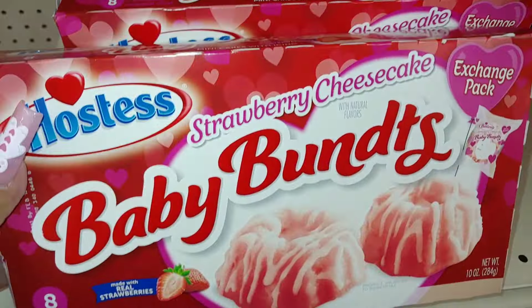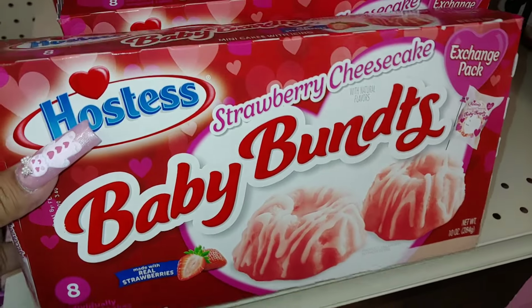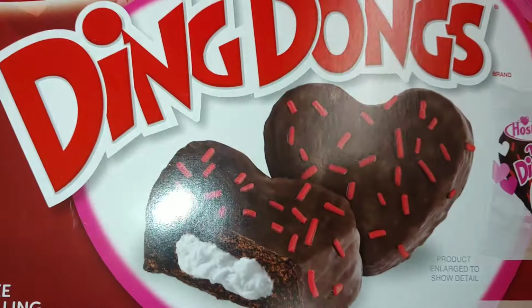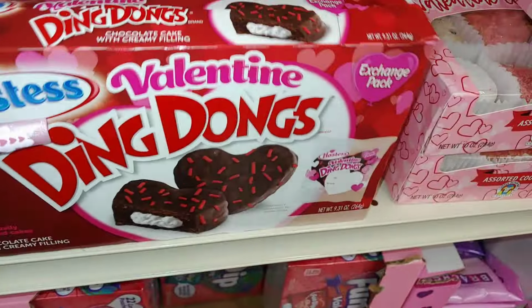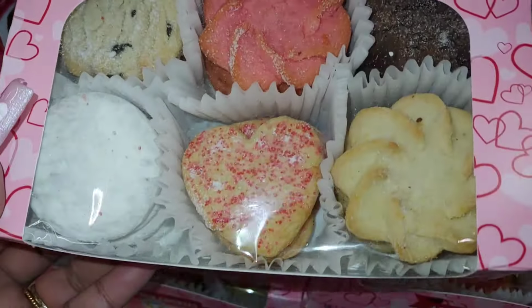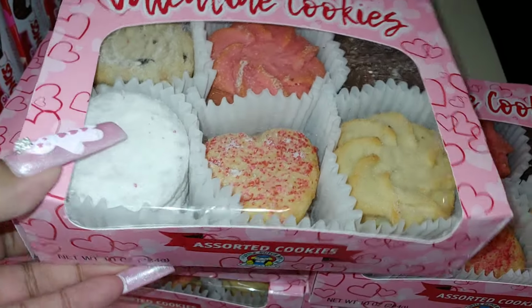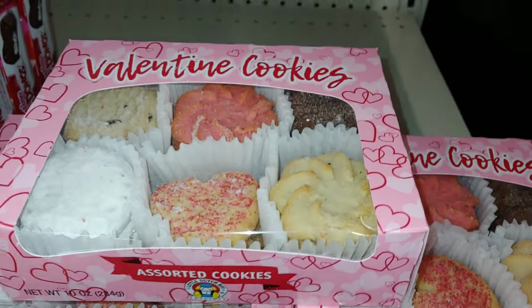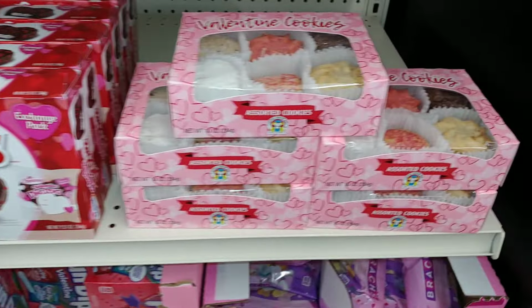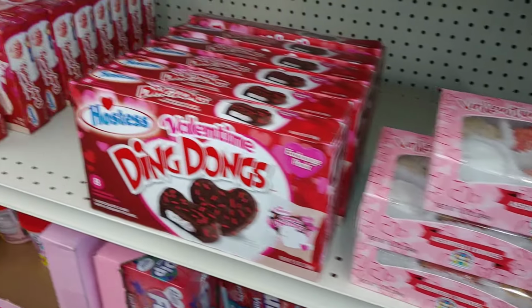And they have the strawberry cheesecake baby bundts by Hostess. That's cute. And then they have the Valentine Ding Dongs with the red sprinkles. And then they have the Valentine cookies. Assorted ones. The white ones look good. The white powder ones. I think I've had them before. They don't have prizes on those, so I don't know. But look at all this sugary sweetness.